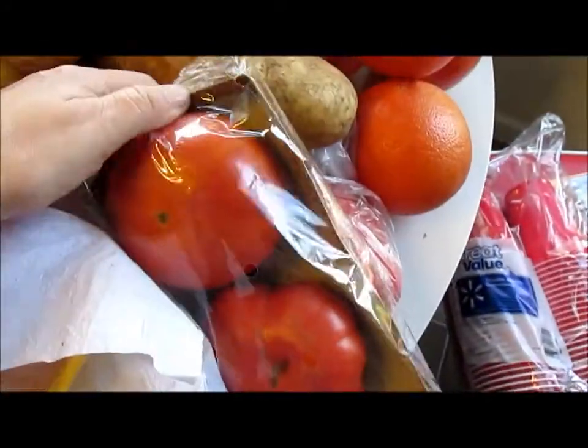Oh, I gotta watch out. Okay, I'll move the chicken. I'm just putting stuff down here on this chair, the meat that I've talked about.